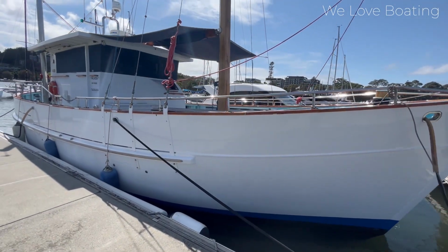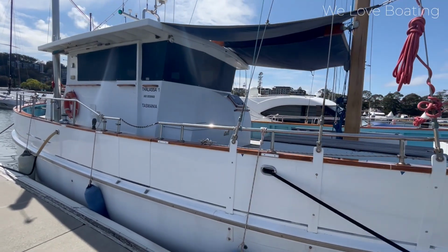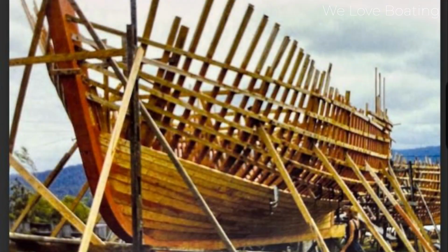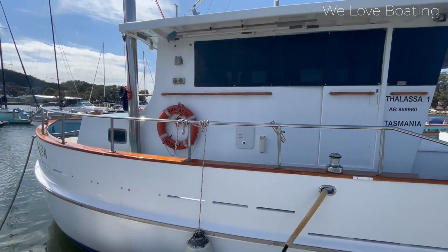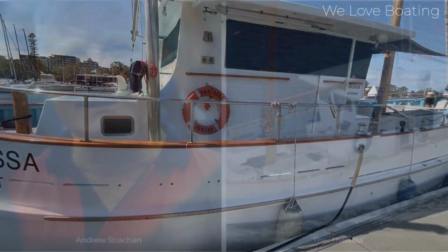Thalassa started life as a cray fishing boat, what we might call a lobster fishing boat, off the coast of Tasmania, notoriously rugged waters. She's a timber hulled boat. You can see there her being constructed in Tasmania. But in 2011 she was actually bought and underwent a complete refit and renovation by Andrew Strachan, who you can see there on screen.